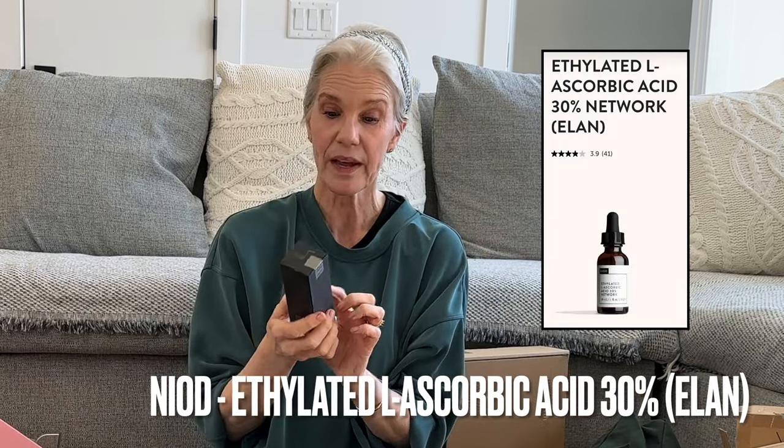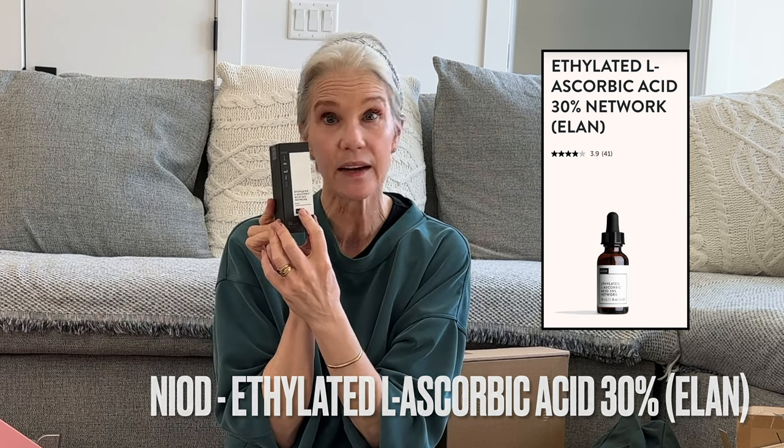Here is the L-ascorbic acid 30%. I don't think I need an L-ascorbic acid 30%, but it's ethylated. So I need to learn a little bit more about this formula before I decide to try it. But I'm currently using the Timeless and I'm curious about this product. So I'm going to put it in the reviews to see if it's actually L-ascorbic acid, like the pure form.